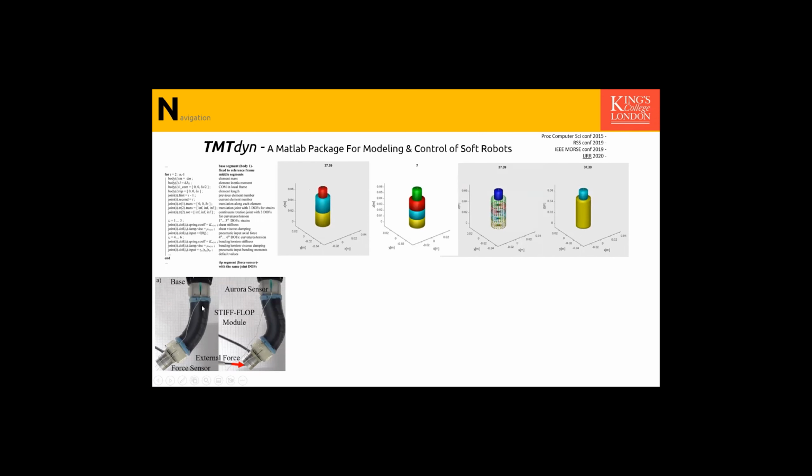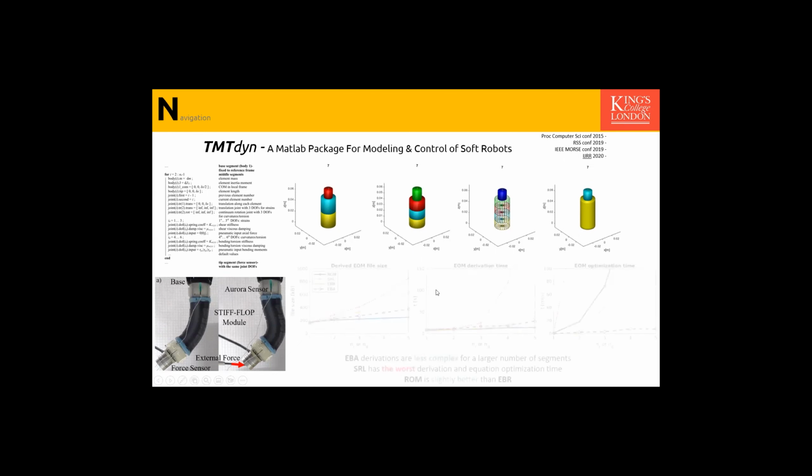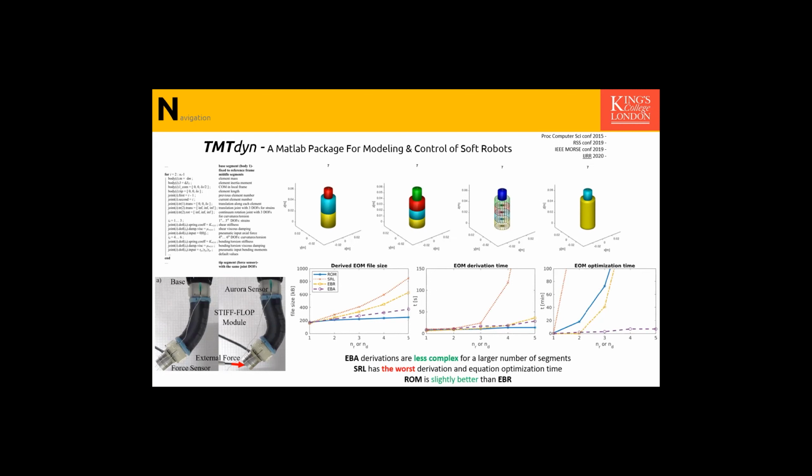A stiff flop module is basically a silicone soft appendage with 3 pairs of pneumatic braided actuation chambers, and upon actuation of these braided chambers, part of the appendage elongates, so it bends sidewise. Also, it can elongate on demand by pressurizing all the segments. You see, we tested cases with extensive external force, bringing the system to an S shape to really verify the performance of the system.